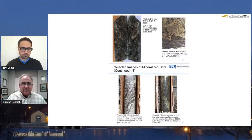Okay, massive magnetite with sulfides, including chalcopyrite, etc. They have made the discovery. Think about where they were when they started, when we first invested. They had a drill hole that went down and barely just pricked the top of the system. It was enough information to say, yep, there's something down there, but now they have it.